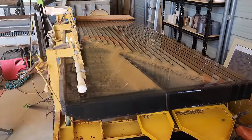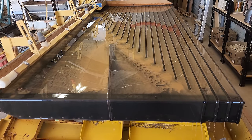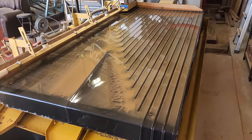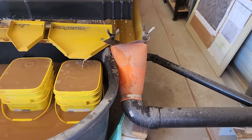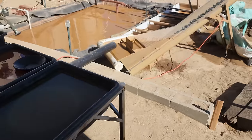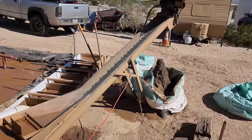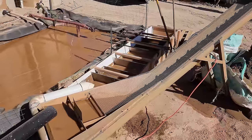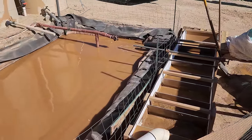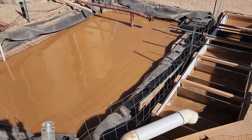This has riffles standing up off the table, and it probably does a pretty good job as a roughing table. And once they get their tailings coming down this black pipe outside, they have a little tiny dewatering screw and sand auger for their oversize. And then they have a baffle system for their slimes into their water pond where they recirculate their water. It's a nice little setup.